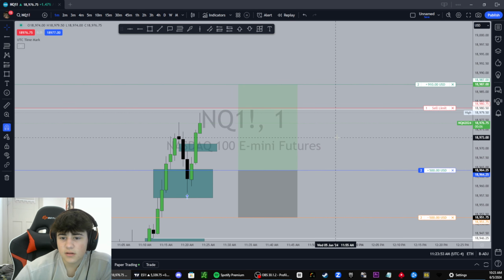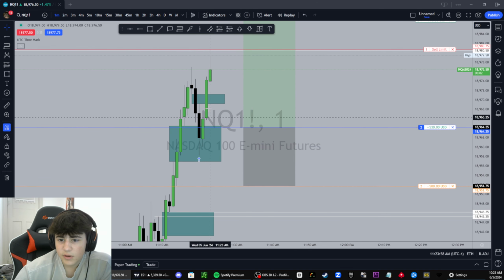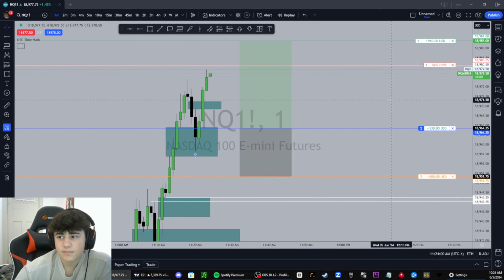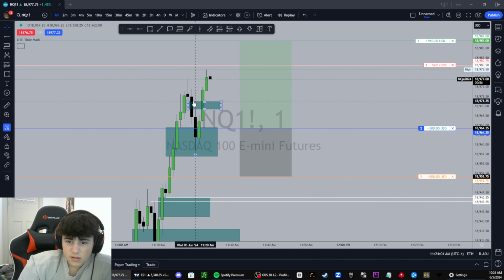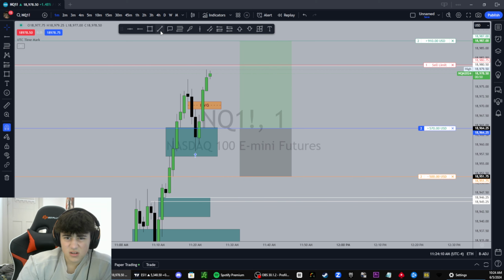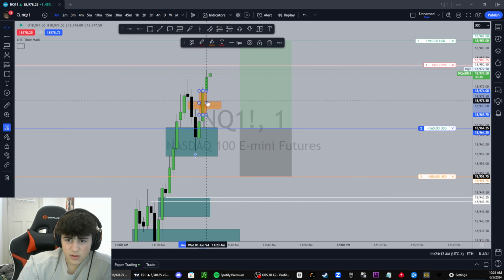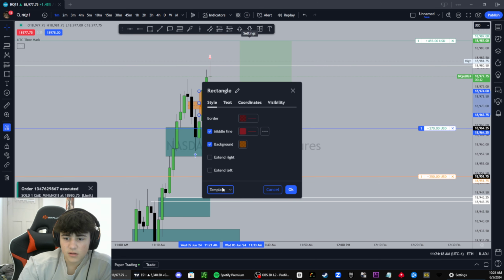That's the only thing that having a tight stop helped me with, right? But if I didn't get this entry, then it would have been bad. But we're all good. So we have this inversion here. I'm gonna mark this out because we also have this move. All right, first TP hit.